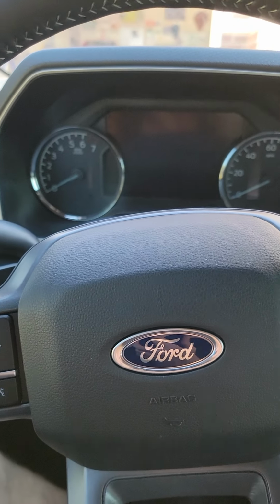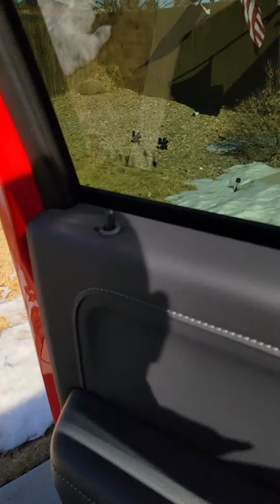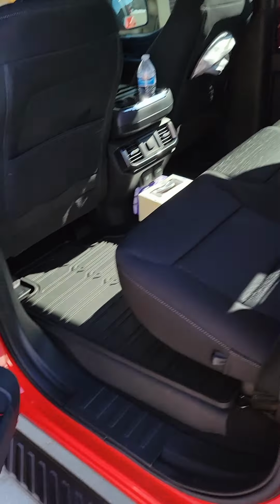It is a 10-speed. It has a 2.7 Ecoboost in it, which has a pretty decent rumble. I've had a few people already ask me that see this in person say, well, are you going to put an exhaust on it? No, I'm not.